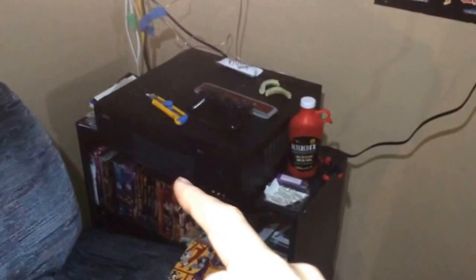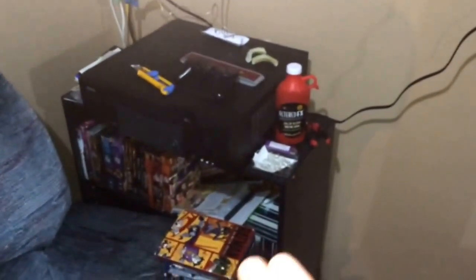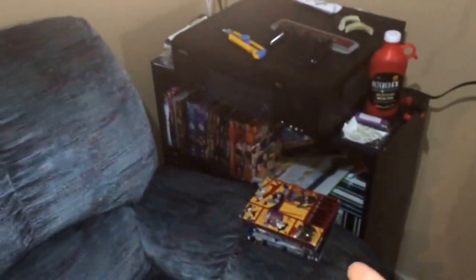Here we have my surround sound system for the theater room down here. There's some DVDs in here, mostly my wife's episodes, like One Tree Hill and stuff.